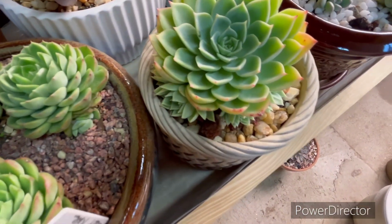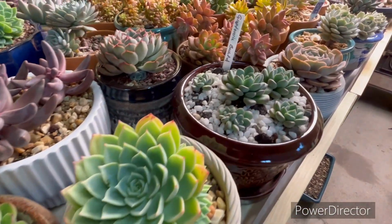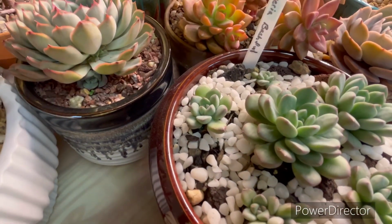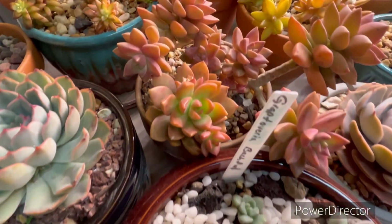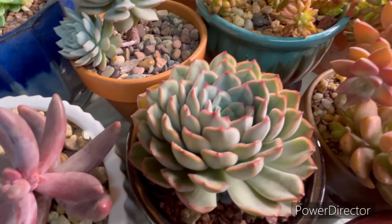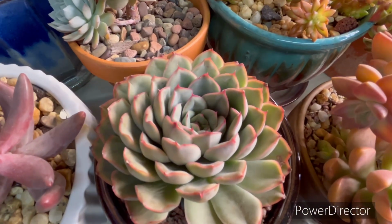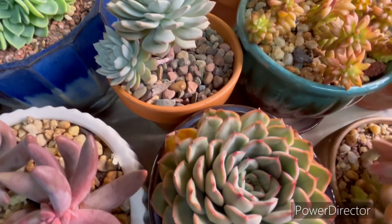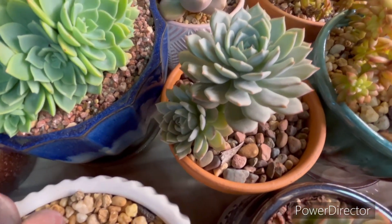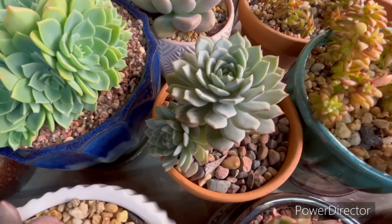That means the succulent plants, you have to be careful taking care of them. They won't get frozen and become more pretty, because succulent plants eat in the winter and get pretty. Look at that. That one, I'm going one by one.